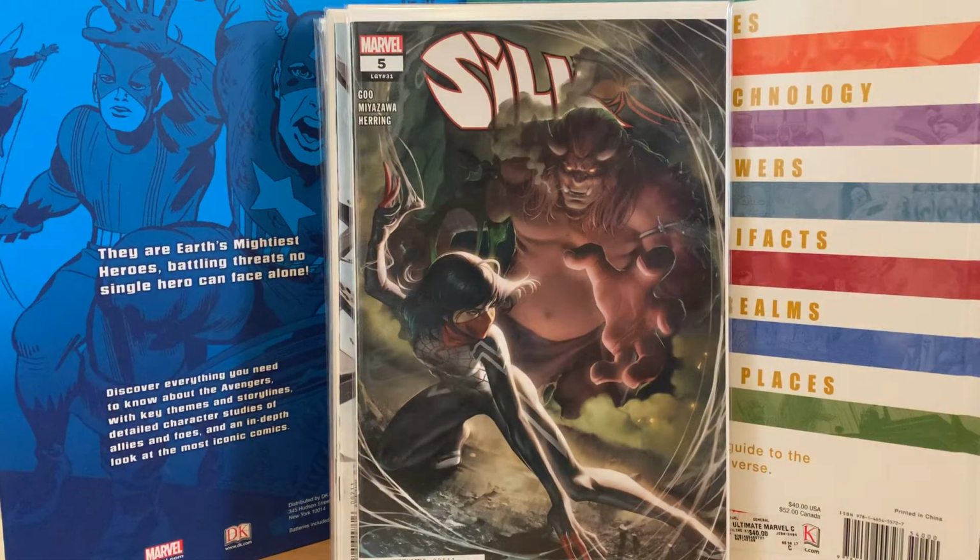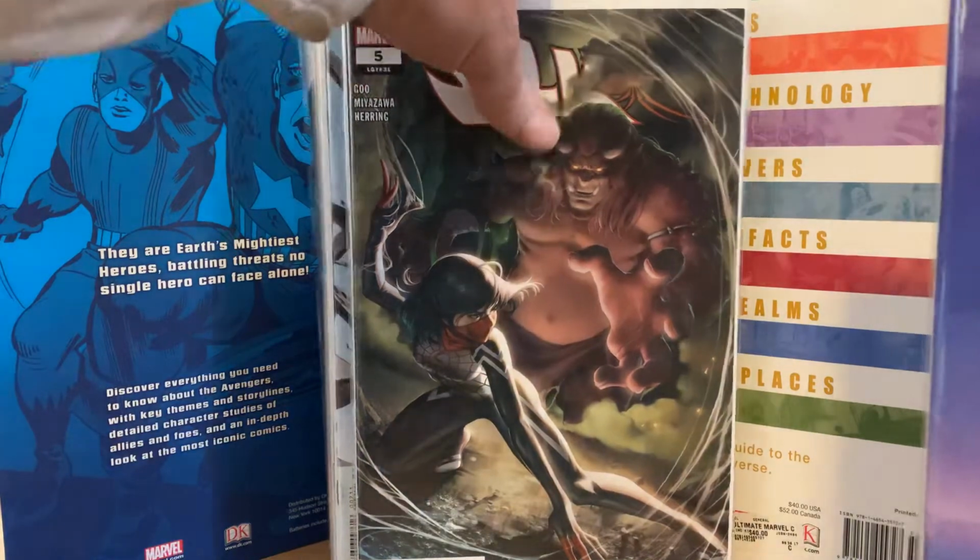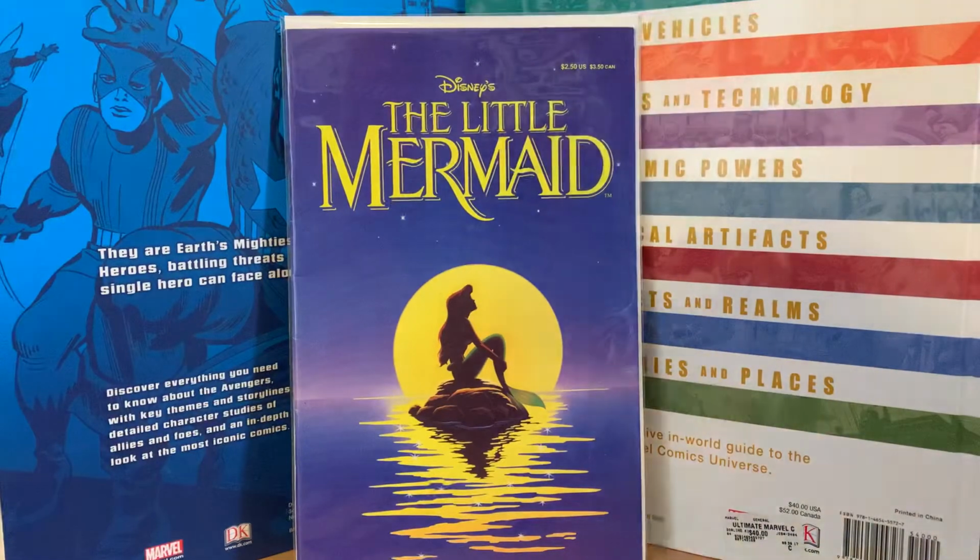I got another batch of a mix of comics, like kids' comics. And again, nobody buys or bids on the kids' comics lots. And sometimes there's some pretty decent stuff in there. Again, I like comic book adaptations of movies. So The Little Mermaid was in there, the adaptation of the movie or cartoon animated feature.